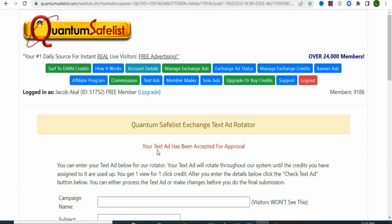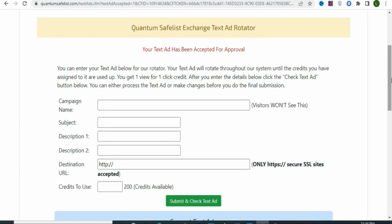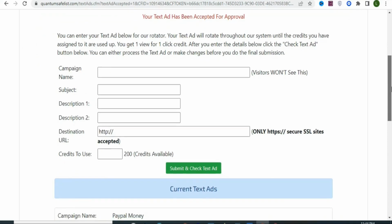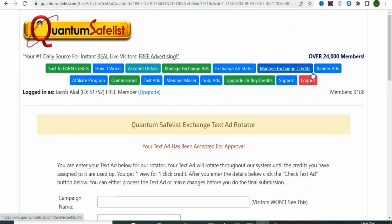You can see your text ad has been accepted for approval, so it is going to be live on the platform and you are going to be getting people to sign up for the offers. You can run another ad and you are still going to get people to click through your affiliate link and you are going to get a lot of them to sign up for the offer for you to earn money. So you can just repeat the process so that you can get people to click through your affiliate link. As I said earlier on, you can also use member mailer and you are going to be getting people to sign up for the offer for you to earn money on CPA Grip.